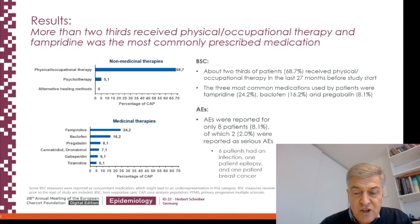About 2/3 of patients, around 68%, received physical and/or occupational therapy in the last 27 months before study start. And interesting also, psychotherapy was used by 5% of the patients. The most common medications used by the PPMS patients were famotidine and baclofen as antispastic drugs, followed by pregabalin, cannabinoids, dronabinol, and gabapentin. This stresses the importance of neuropathic treatment in the PPMS patients.